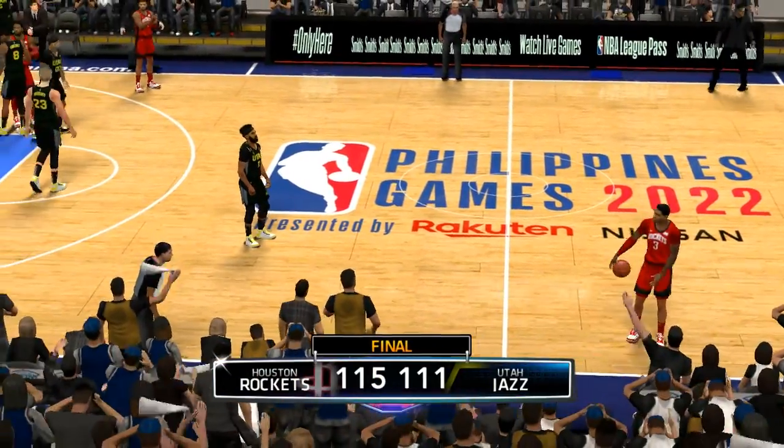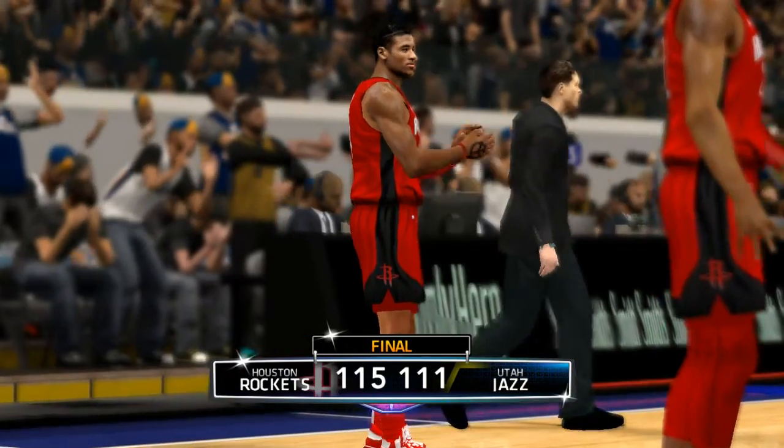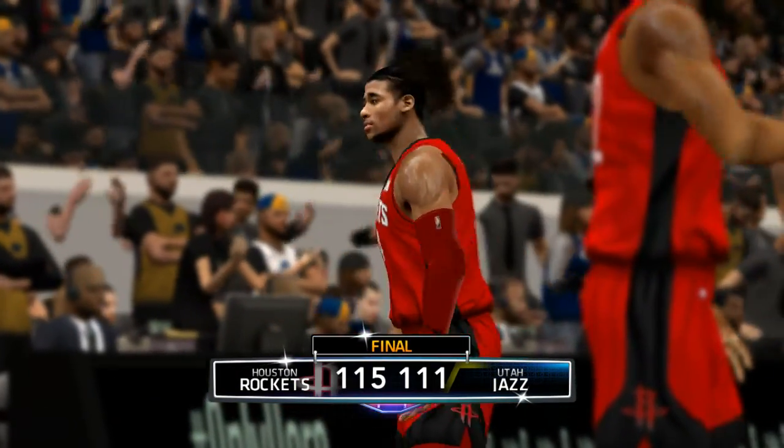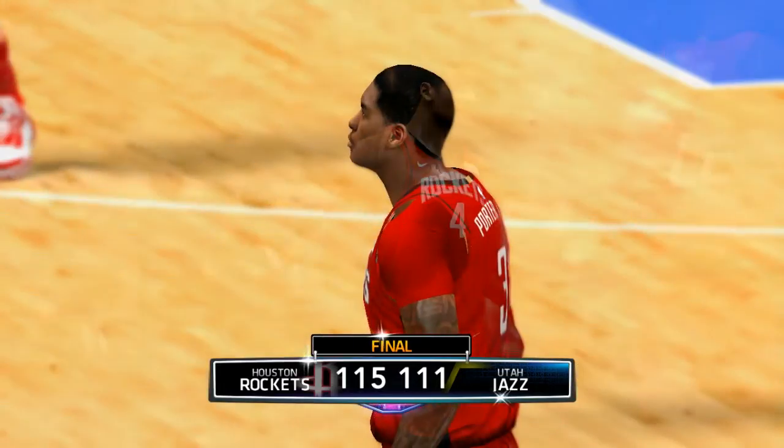So it's a narrow victory for the Rockets, pulling it out for the W. And Clark, you know, it was quite a nail-biter. Yeah, it was tight. Their guys were able to come up with big plays down the stretch, and that's the difference.